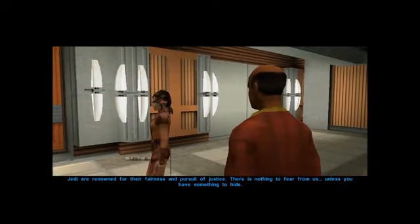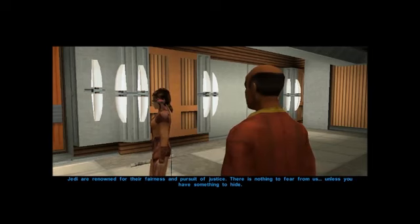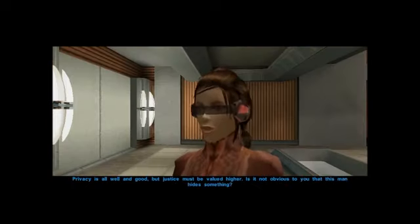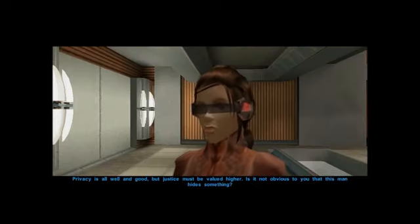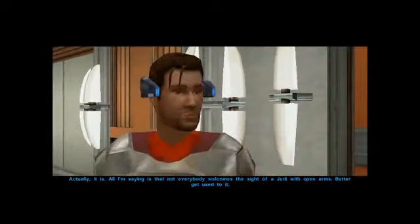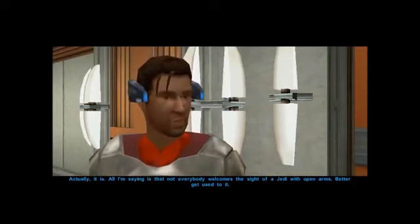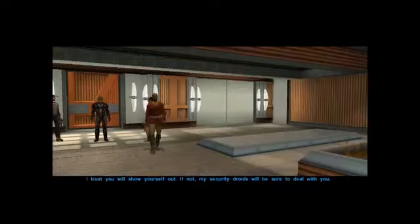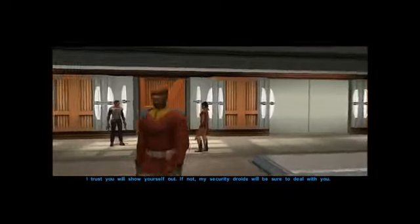Jedi are renowned for their fairness and pursuit of justice. There is nothing to fear from us, unless you have something to hide. That's quite a line. You actually believe that? Don't you think someone is allowed to value privacy? Privacy is all well and good, but justice must be valued higher. Is it not obvious to you that this man hides something? Actually, it is. All I'm saying is that not everyone welcomes the sight of a Jedi with open arms. Better get used to it. I trust you will show yourself out. If not, my security droids will be sure to deal with you.